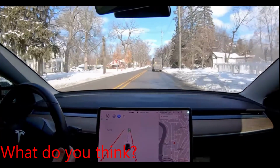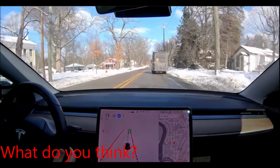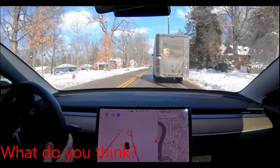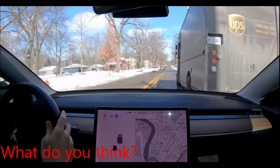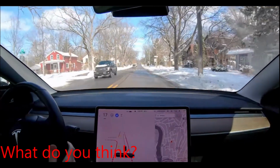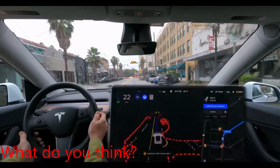Here. Let's see, come on, pass him. Nah, you're messing up. See, if it would have aggressively passed, we would have been good. Oh, now it's going to. Oh, yeah, too close, too close. I'm sorry, I'm not as brave as some of the other testers. Oh, I just couldn't handle it.